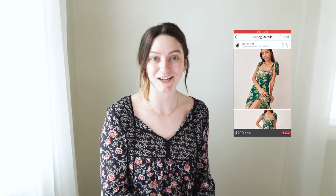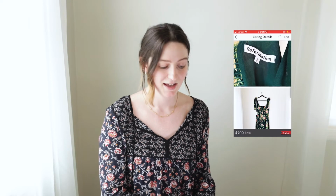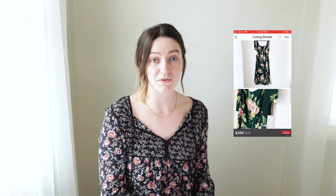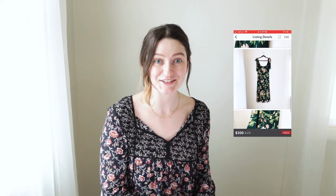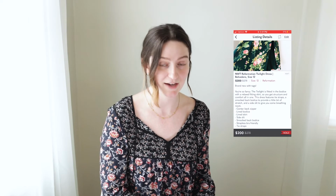This New with Tags Reformation dress that I sourced at Nordstrom Rack. It was so beautiful. I listed it for $200 and it was another full price sale. So my profit on this after cost of goods and platform fees was $75. Very happy with an overnight $75 profit.